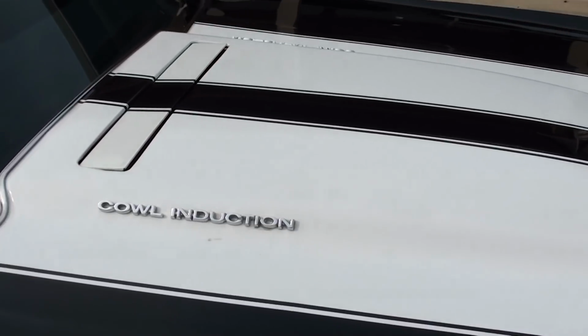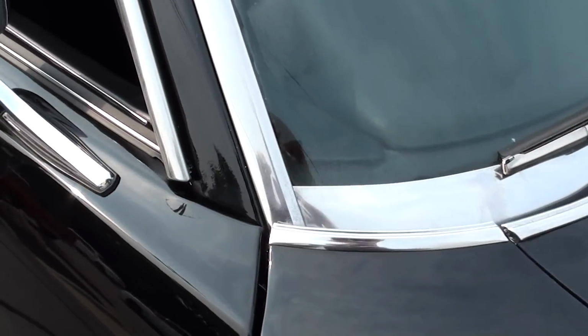It's got the operable cowl hood. Now, it's not hooked up, but it does have the flapper hood on it. It doesn't take a lot to actually make those work.